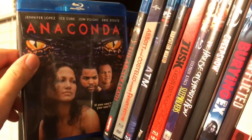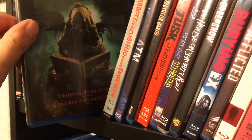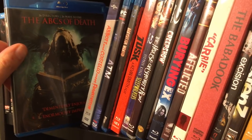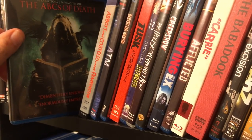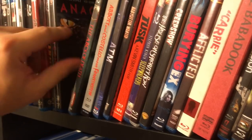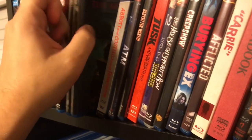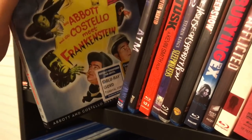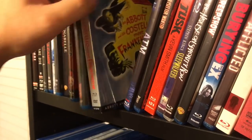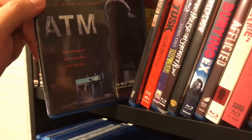Anaconda, classic cheese right there. The ABCs of Death, really good horror anthology. Again, it's a mixed bag for all these different ones, you know, VHS, ABCs of Death. But I like a lot of the creative ideas. And even though I do say Anaconda is cheesy, it's still extremely entertaining for me. Abbott and Costello Meet Frankenstein, another classic one. I like all the old school Abbott and Costello Universal Monster ones.